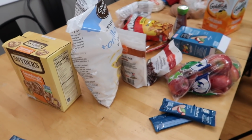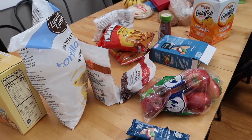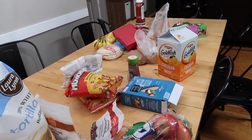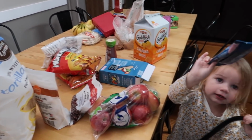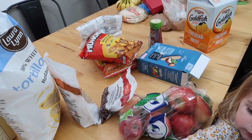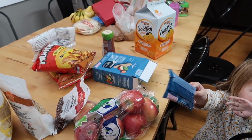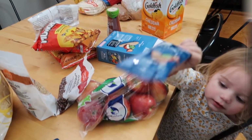So while I was out, I stopped by Ingles. I put most of it up already. Got lots of produce, lots of fruits and veggies. And these are the things that don't have to go in the fridge. So I need to go ahead and put these things away. But I just got apples and raspberries and bananas and some lettuce and just different things. Now it's time to get all of this put away so we can eat dinner at the table.